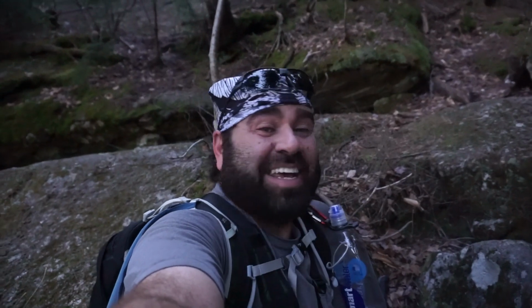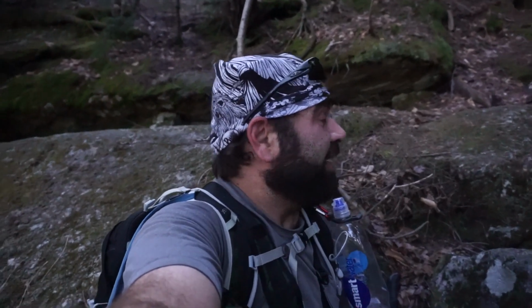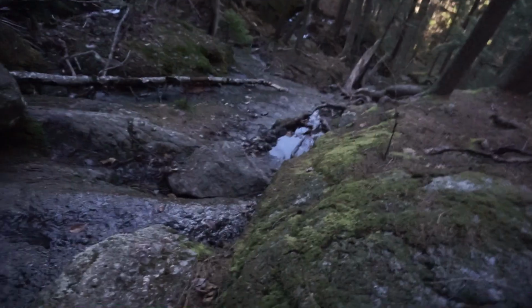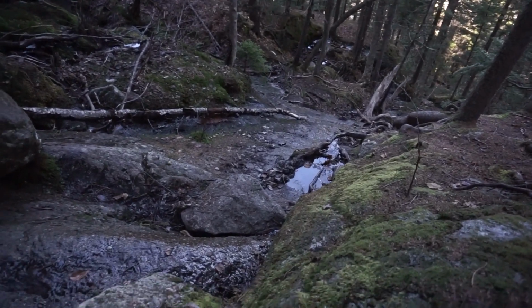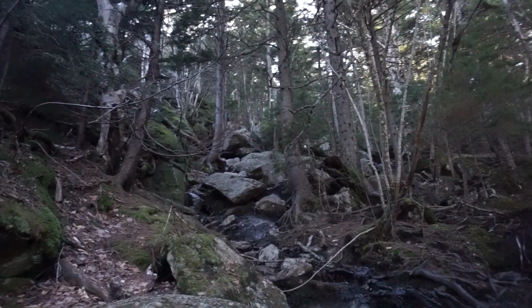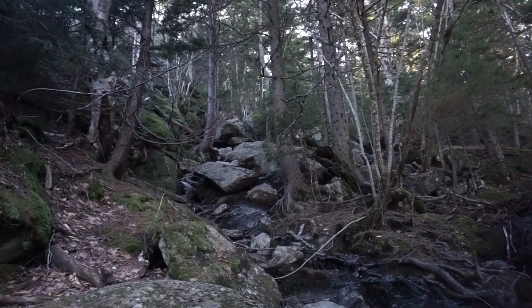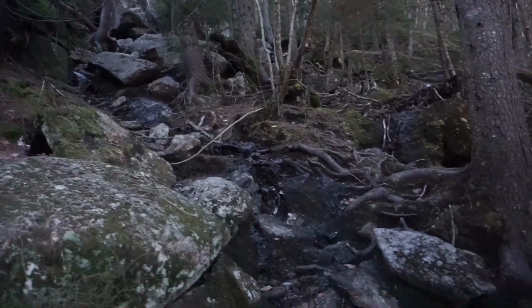I can see why they have a sign there. I just crawled up that last scramble. Those rocks were wet and slippery. And then kind of a scramble here. Whew. But I was able to hold on to the roots. And then we're going up, up, up, up, up. But we gotta be pretty close because it's less, I'd say a quarter mile to the summit.